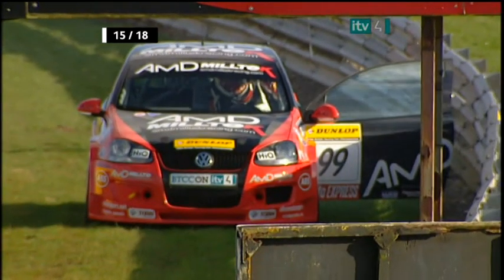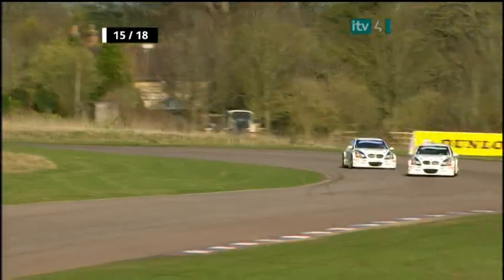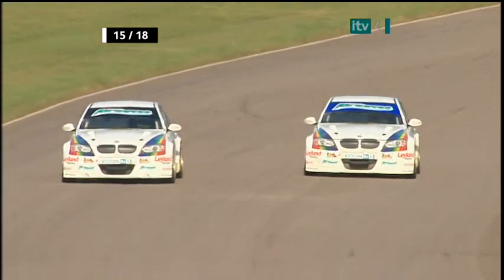I would have thought that would be a... No, he can open the door, so that's right. Oh, yeah, he's okay. He's on the grass, but will that be a safe... Oh, big slide there. We just caught that from Stephen Kane. Surely that's got to put him under pressure from his teammate now.